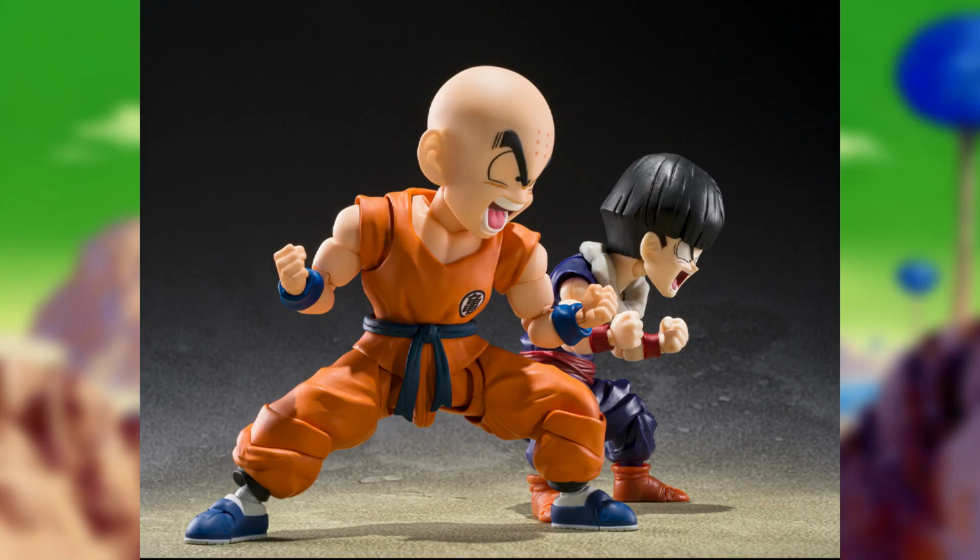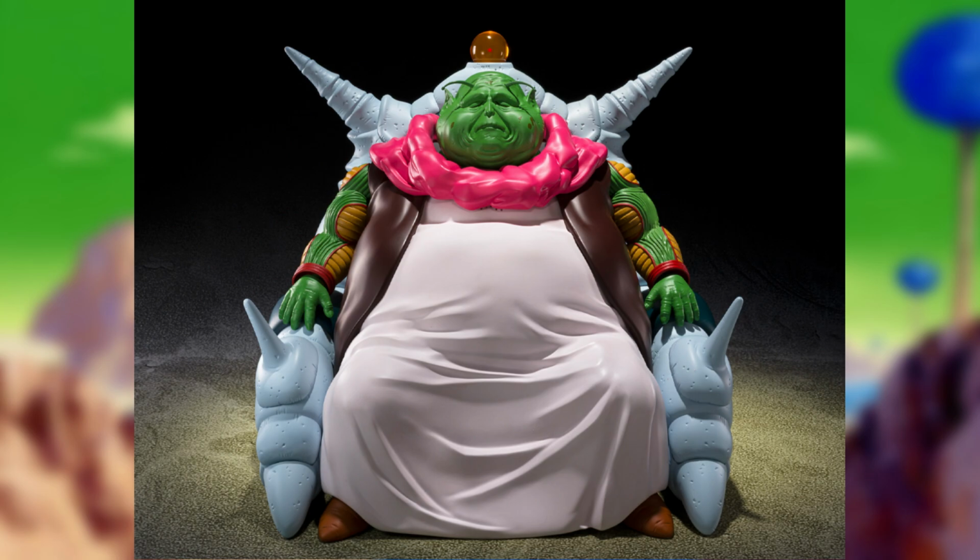And for the other Dragon Ball figure, this one's a huge surprise. They didn't even tease it, but we got another S.H.Figuarts for Dragon Ball Z, and this right here is going to be Guru. Hopefully I pronounced it right, the elder guy in Dragon Ball Z and Namek and like that.